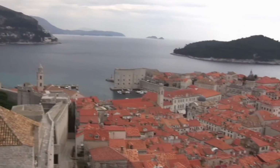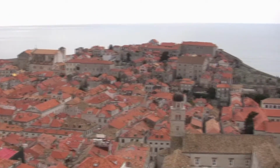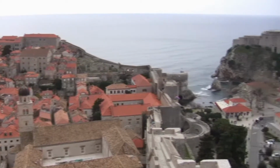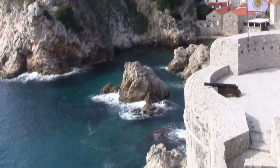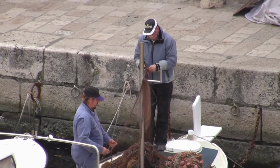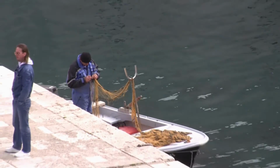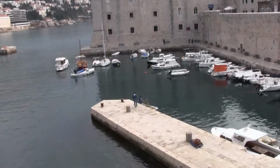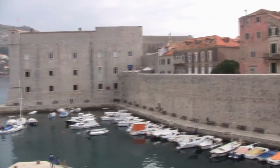Our walk along the wall gave us excellent views of the terracotta roofed houses and the sparkling Adriatic Sea. The protective city walls give safe harbor to the many fishing boats.